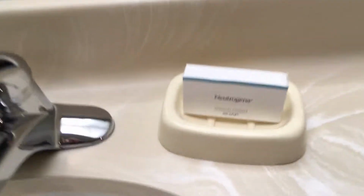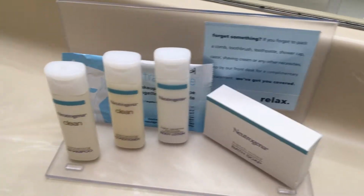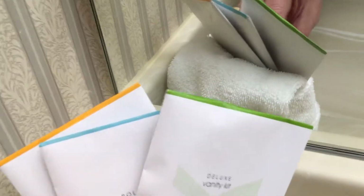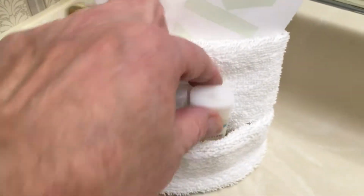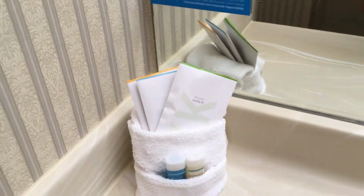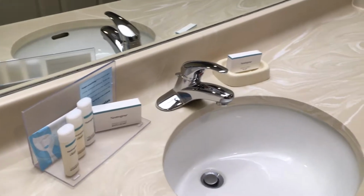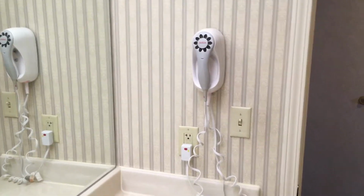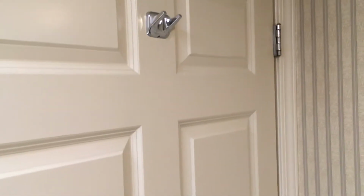We have the typical product line that we get with a Hampton Inn. And what is this? A deluxe vanity kit, mouthwash, things like shoe mitts and shower caps and just a few extra items along those lines. And right on the wall we have our hair dryer. And this is really a nice roomy bathroom.